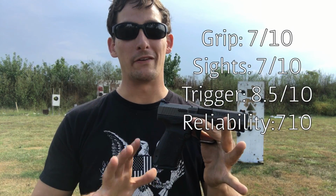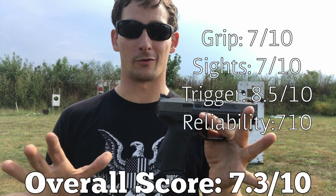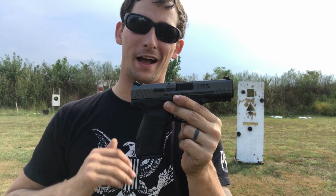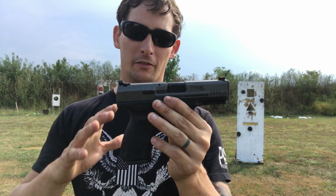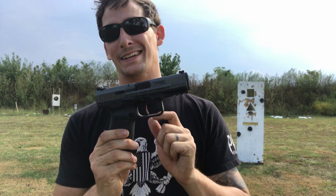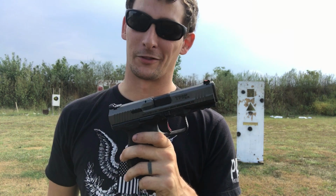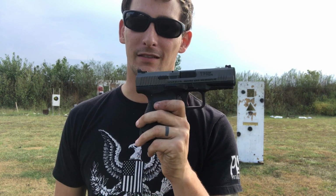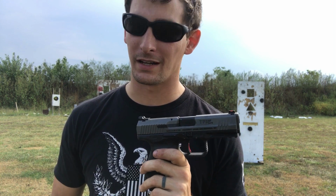So given all of that, we have an overall score of a 7.3. Congratulations to Canik. Very, very cool to see it kind of rise up along the lines of the other guns. But the cool thing about this gun is that you can pick this gun up for 367 bucks. Holy goodness. You can find their base models as cheap as 289 bucks.